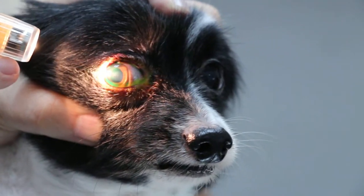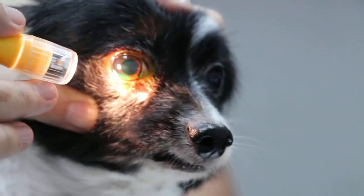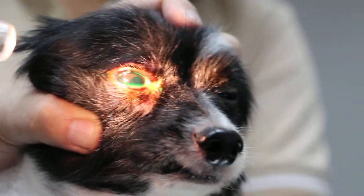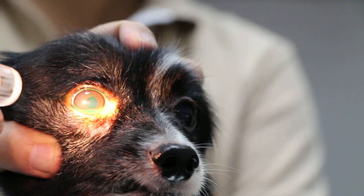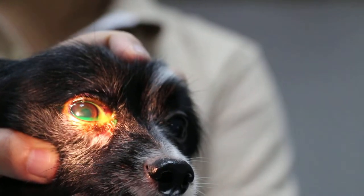Okay, this down here. You can see the green stain on the lower part. There's one line there. I don't know whether you can capture it. There's some brown pigmentation as well. So it's bad. It's an ulcer. That's why it's very painful.